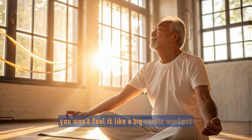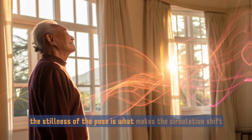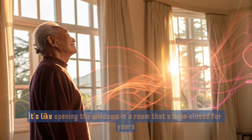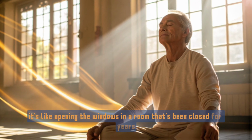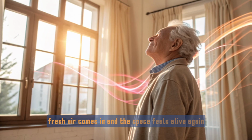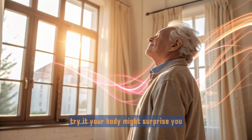You won't feel it like a big cardio workout, but don't underestimate it. The stillness of the pose is what makes the circulation shift more intentional and precise. It's like opening the windows in a room that's been closed for years. Suddenly things move, fresh air comes in, and the space feels alive again. Try it. Your body might surprise you.